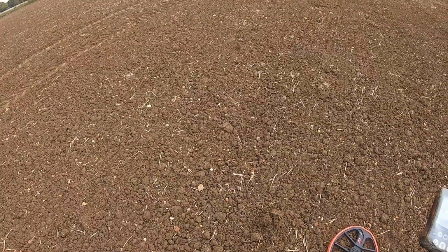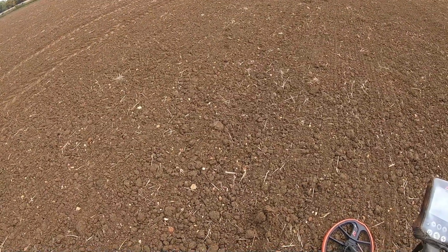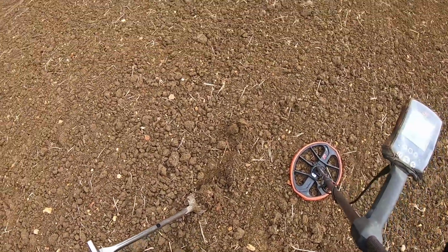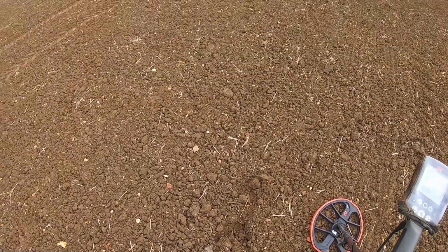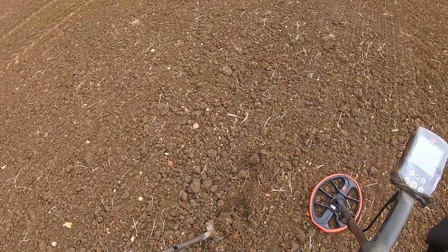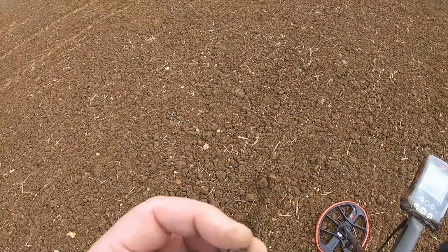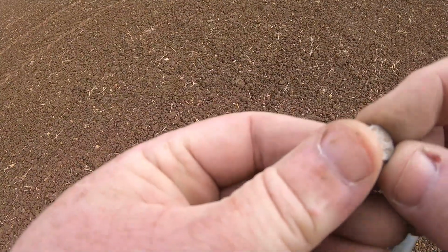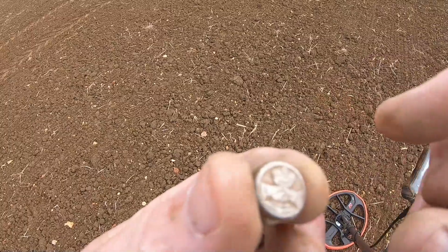I'm back up on the field I started on this morning where I found the silver unit, but this time I'm up here with the Equinox and I'm carrying on from where I left off because it seems to have vanished, unless he's gone back to refill and come back. Anyway, I've got my next find and this is another button, but this one's a little bit different. This one has got some kind of decoration on it.